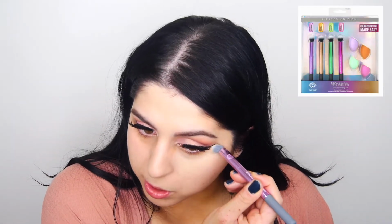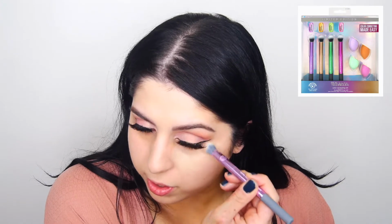I also wanted to try this new brush. This is Real Techniques. They had a limited edition kit that had a set of, I think, 4 brushes and 4 mini sponges. Basically it was just a cute spring set that was supposed to make it easier to remember what colors of color correcting products do what. The brushes themselves are all the same, they just have cute colors.